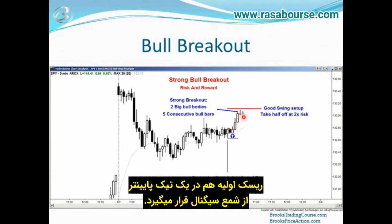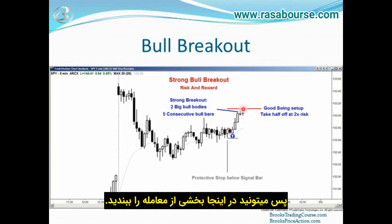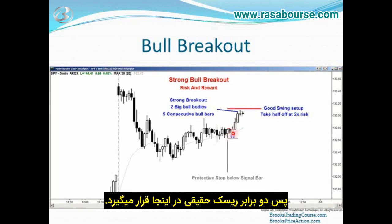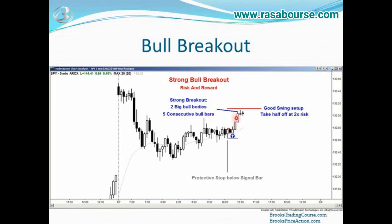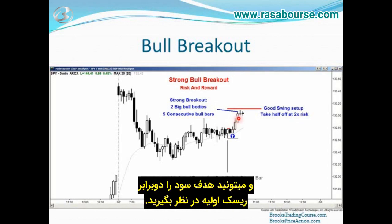Okay, your initial risk is 1 tick below the signal bar, and your entry price is 1 tick above, and 2 times your initial risk is this red line. So you can take half off there. You could also use actual risk. Once the market has this bull bar, you can say you actually had to risk only to 1 tick below your entry bar, so 2 times your actual risk is probably here. And you could exit there as well. I think the bull spike is good enough, so you could try for 2 times your initial risk.